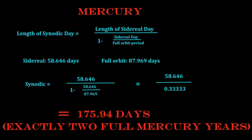Mercury, on the other hand, is quite the subject. With a combination of its very long sidereal day and its very short year, running everything through the formula gets us a synodic day twice as long as the year. Mercury is a special case because it's the only planet tidally locked to the sun in what's called 3-to-2 orbital resonance. That is, it completes 3 rotations every 2 years.